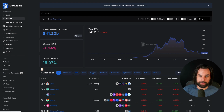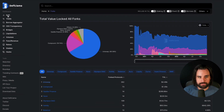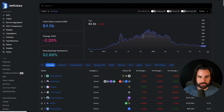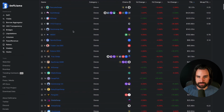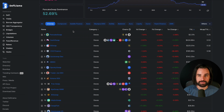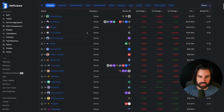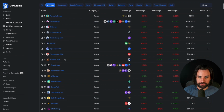So you can go to a website like DeFi Llama, all right, and look at the different DEXs. You can literally just click on the DEX tab and look at the forks underneath that, okay? And you can look at Uniswap, and you can look at all the different Uniswap forks that are out there, okay? So basically, these are all smart contracts that basically work the same way. So if you know how to swap tokens on Uniswap, you can also swap tokens on all these different exchanges as well that basically work like Uniswap, like PancakeSwap, SushiSwap, and then all these other DEXs that work on different blockchains.